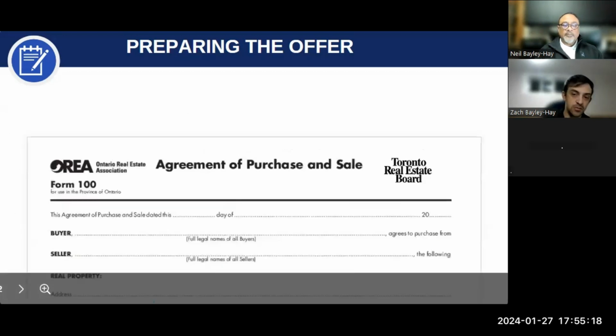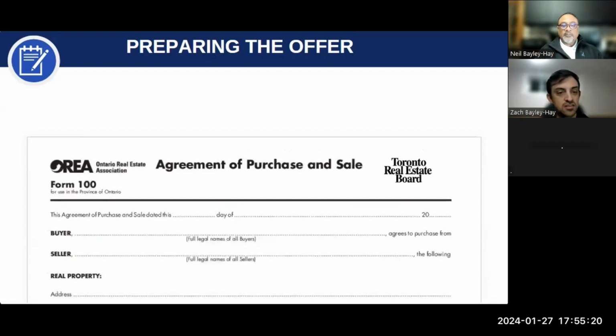Just a quick visual. This is what the offer looks like, the agreement of purchase and sale, and this is the first page that you'd be looking at. We just wanted to give you a quick visual of what it looks like, so you can have a little bit of an understanding of what the paperwork would look like.